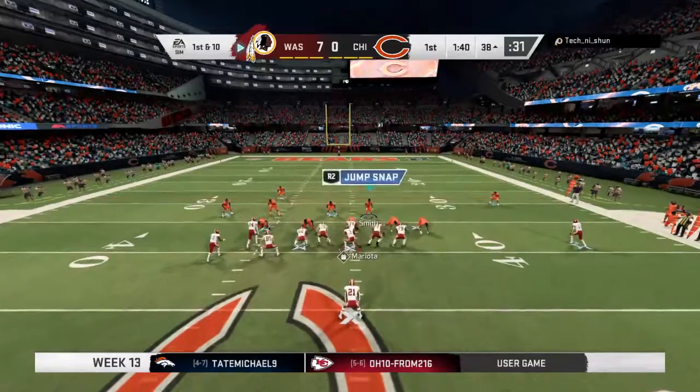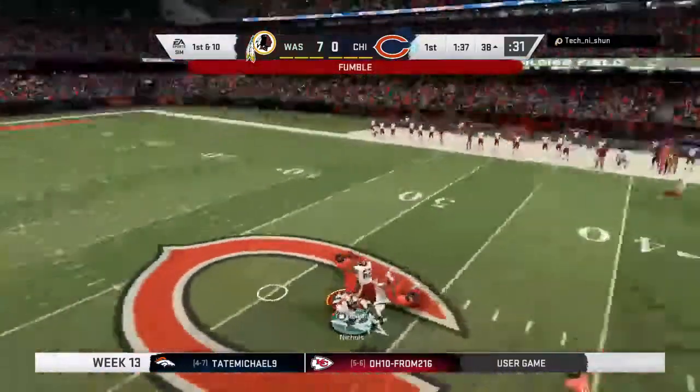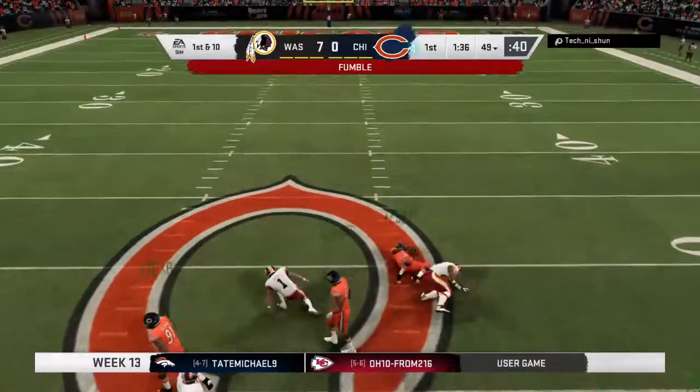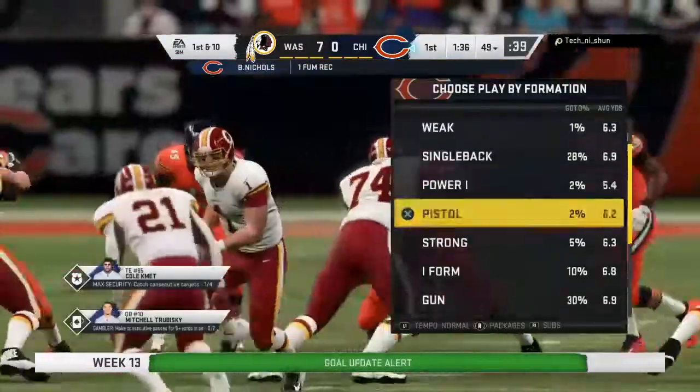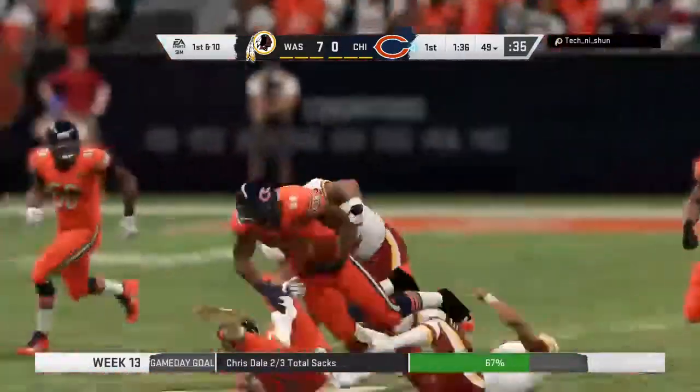Following the interception here, Mariota. It comes, and he lost the football. Mariota had it jarred loose. And this is picked up by the Bears. And they get the football. They'll set up shop at their own 49-yard line.